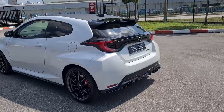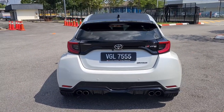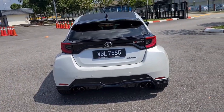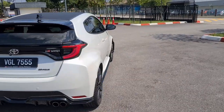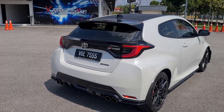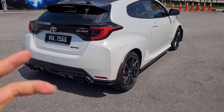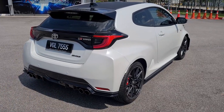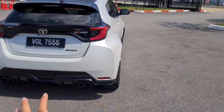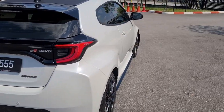Now you come to the back, right, you notice that the rear end of the GR Yaris here is fattened out. It's almost as if they shoved the rear end of the C-HR and forced it into the body of the Yaris. And there's some truth in that, because you see, the regular Yaris has torsion beam rear suspension, but because the GR Yaris is engineered for rallying, they took the rear double wishbone subframe of the C-HR and put it here. So that's why it really looks like they shoved the C-HR into the back of the Yaris, because underneath, the rear subframe of the GR Yaris comes from the C-HR.